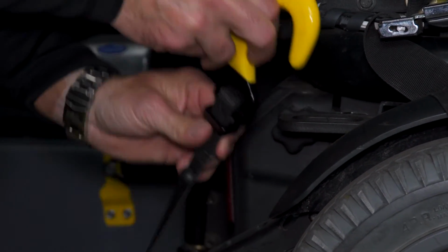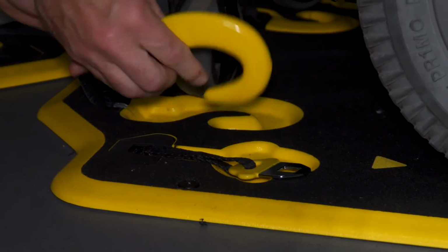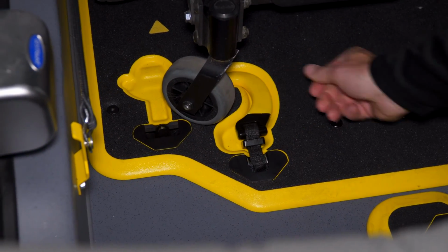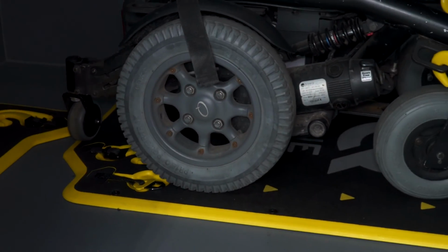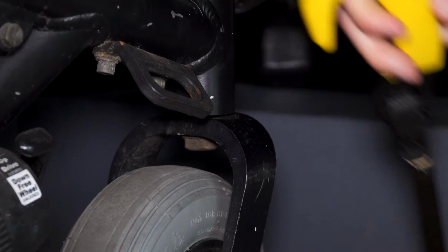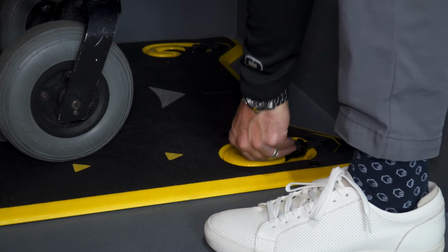Then remove the securement hooks from the mobility device, taking care to ensure each securement hook stays flat in its channel. Once the hooks are released, the passenger can adjust the placement of their mobility device to make it easier to remove the front securements if space is limited.